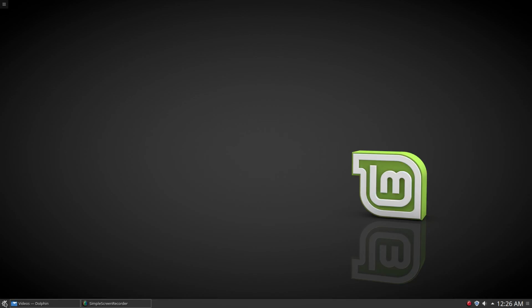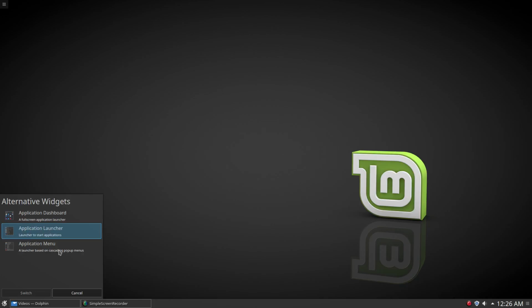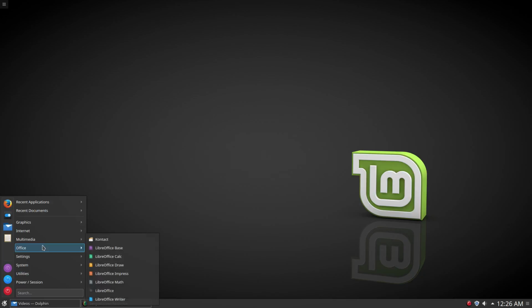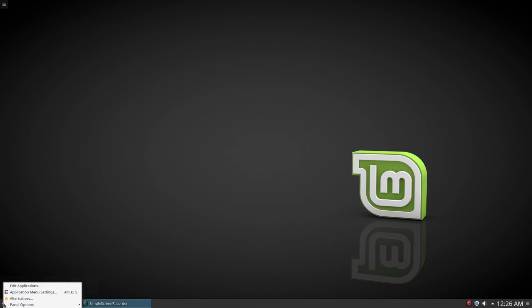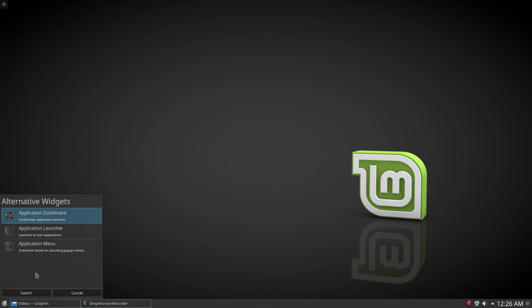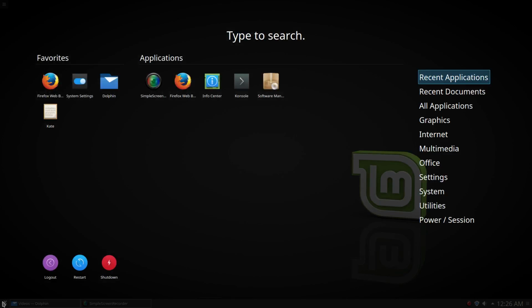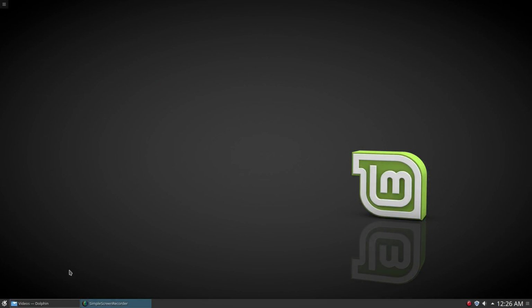The other two that come with it are nice as well. None of them suit my taste completely. The application menu is like a quick featured menu where it doesn't got a lot of flash, it doesn't got a lot of stuff in it, but it's got what you need. It's got the search box. It flips through the items real fast, and you have your favorites. So it's just quick and easy. And then, like I said, you have the application dashboard, which is the full screen menu. None of these are my favorite, but that's for another video.